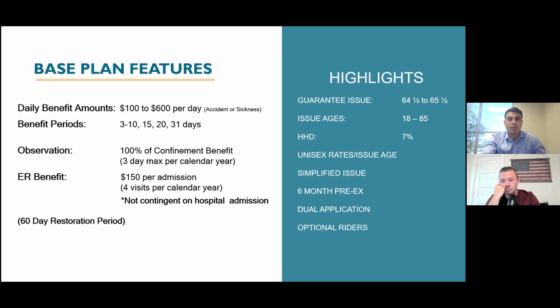On top of that, built into our base plan is a $150 ER benefit that comes at no additional cost that pays 4 times a year. If your client's admitted to the hospital on Part C, Medicare Advantage, typically that copay, $90 or $120, is waived. We still pay our $150 benefit and they make $150 in that scenario.